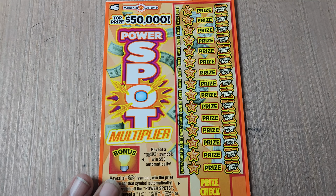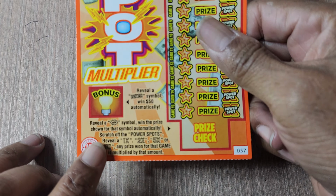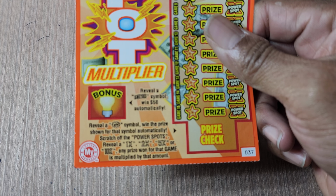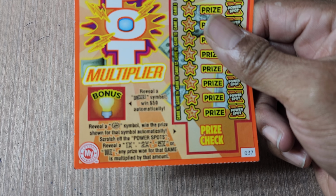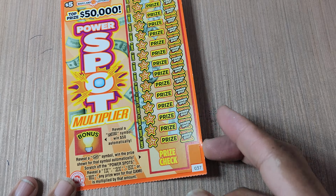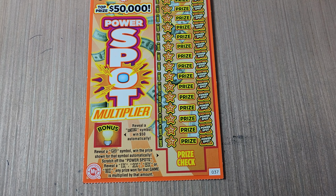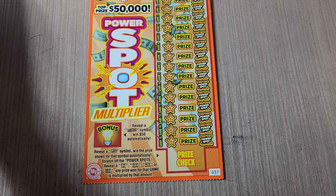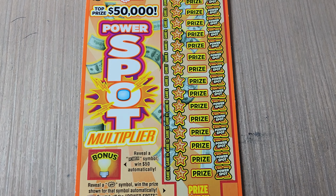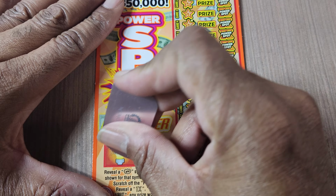All right, so we'll knock out Power Spot first. This one we're looking for the win symbol that looks like this little thing right there to win the prize. Focus got weird. Win the prize, and you can multiply by a multiplier of 2, 5, or 10. And if you get the power symbol here, it wins 50 bucks. Odds on these are 1 in 3.90. The odds on the other ones are 3.77. So slightly better odds on the newer ticket.